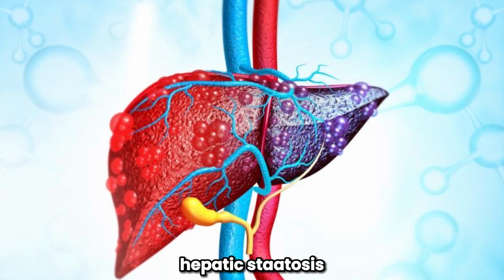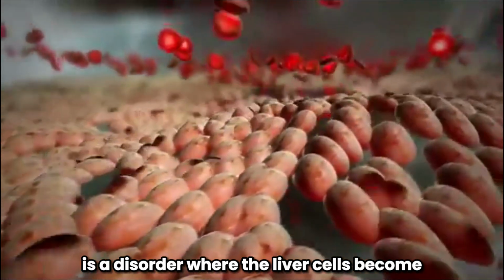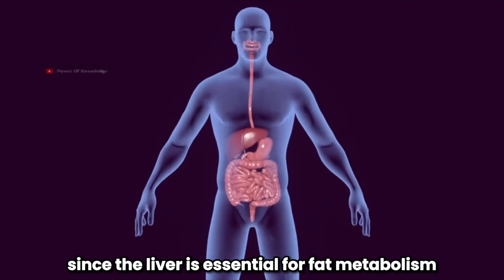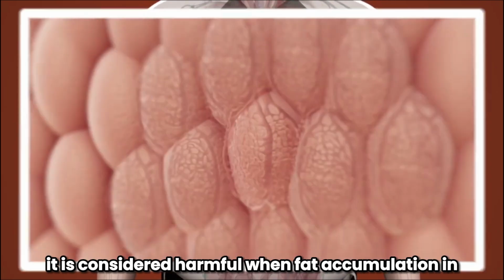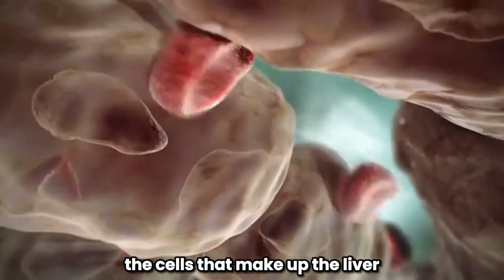Hepatic steatosis, also known as fatty liver disease or widespread hepatic steatosis, is a disorder where the liver cells become occupied by excess fat. Since the liver is essential for fat metabolism, it is the most common site for fat accumulation. It is considered harmful when fat accumulation in the liver approaches or surpasses 5% of the hepatocytes, the cells that make up the liver.